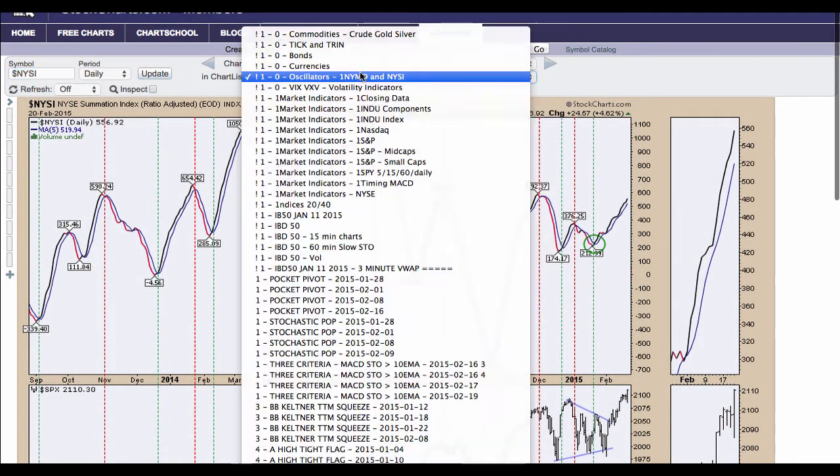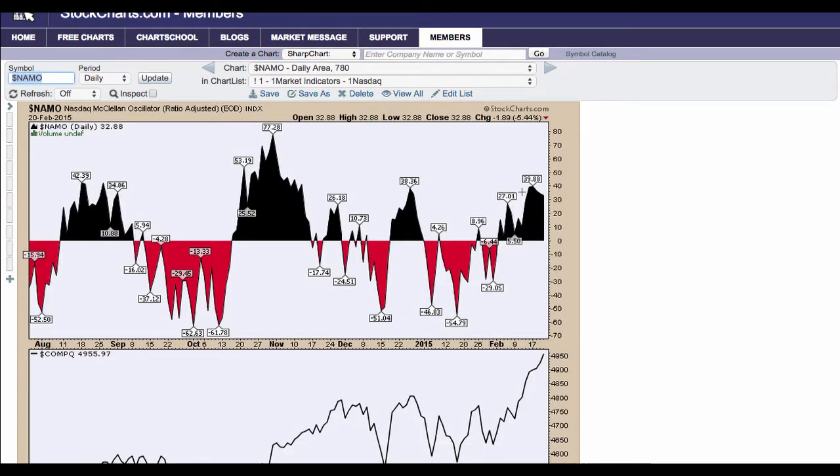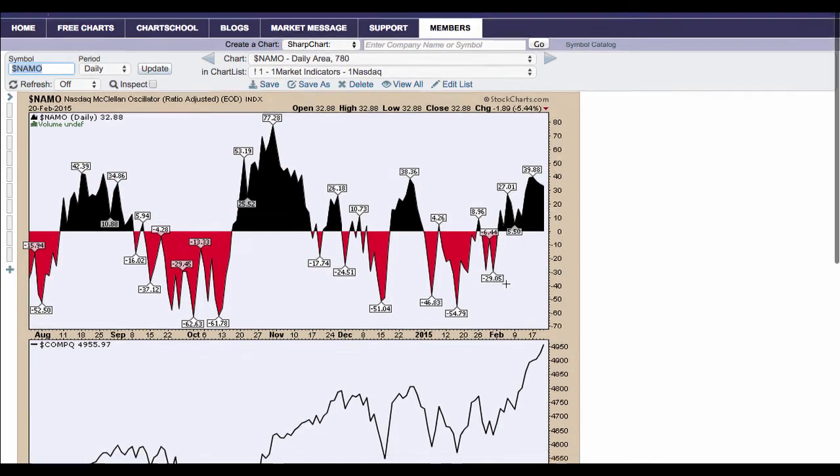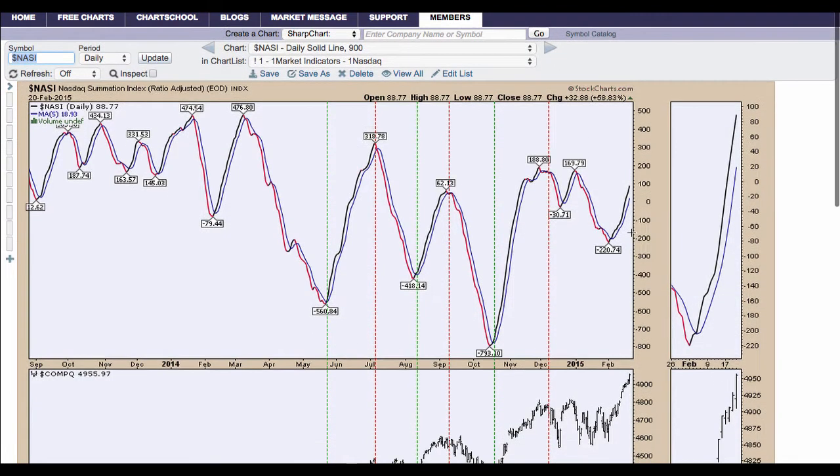Let's look at the NASI for the comp. NAMO positive, moving off of those highs with the comp moving higher. And the NASI, nice smooth crossover to the upside beginning of February, and we'll watch this one for a turn soon.